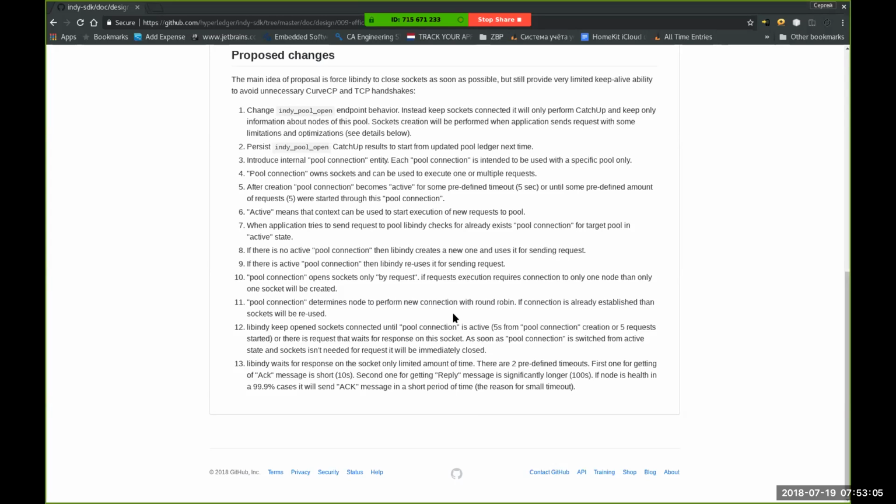And in the new version of Indy SDK, we will manage the network connection automatically without any activity from the application side. The connection will be opened only on demand. Moreover, if the SDK is processing requests with state proof, only one connection to only one node is opened, not connections to all nodes as in the previous version. And after some period of inactivity, all connections will be closed.